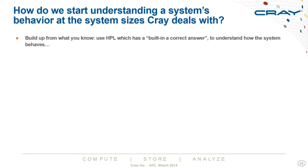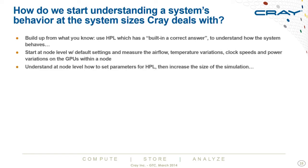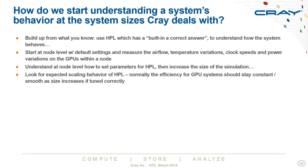But every time, even on all acceptances, we are running HPL on our systems to make sure that they're smoothly growing to the largest size from a node in a couple of nodes and so. So let's see if I remember. You start at the node level, like John said. You run HPL and you look at temperature variation, power variation, clock speeds on the GPUs. You run many, many hundreds of times HPL and say, okay, are we staying constant? Or are there any jumps? You understand how to set parameters for the HPL in order to run it at the large level. For each new system design, you have to do that. And then you expect HPL efficiency to kind of plateau.